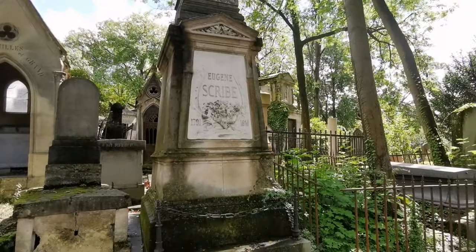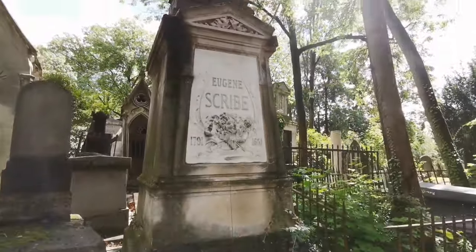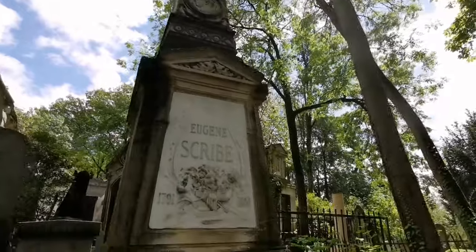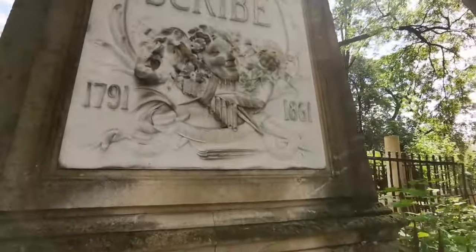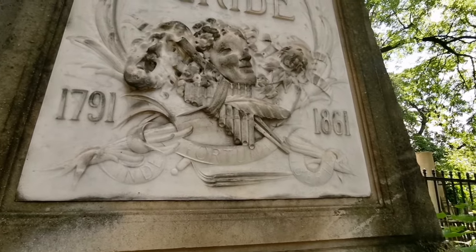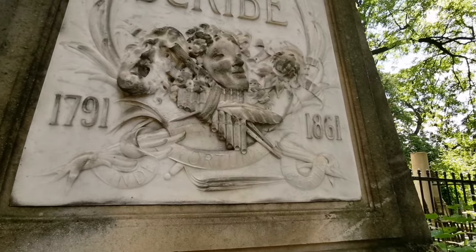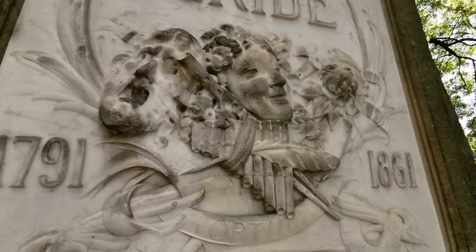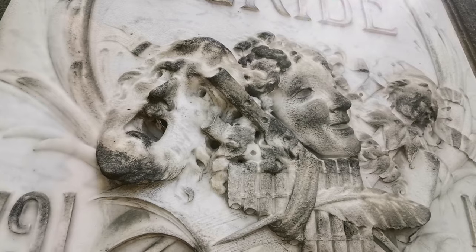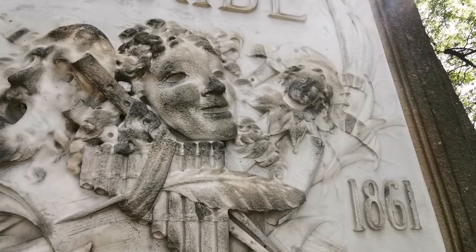Another one here, Eugene Scribe is the name on this. A huge obelisk style monument. 1791 to 1861. Looks to me like a kind of theatrical scene here. You can see the face there with the mouth opened. You see another one in the middle.